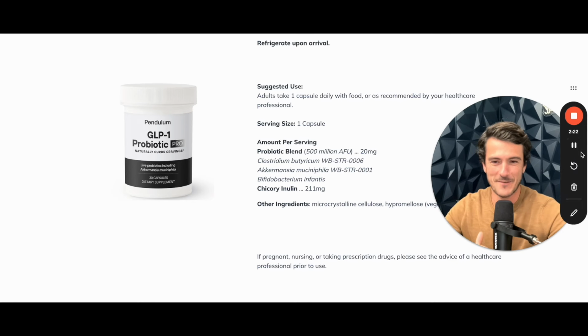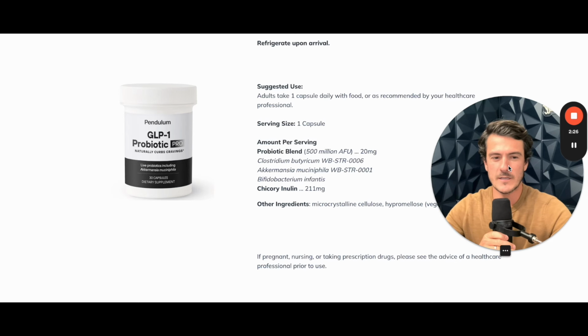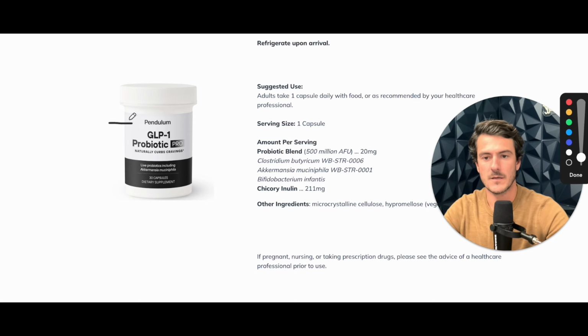All right, you guys, we have product number one, which is the GLP-1 Probiotic Pro. I would consider this a great entry-level jumping off point. If you didn't really know anything about these products, this is probably where I would start. I really like the company, Pendulum here. They make an excellent product. It's refrigerated. These probiotics are alive. They're the only company on the market that's currently doing this.